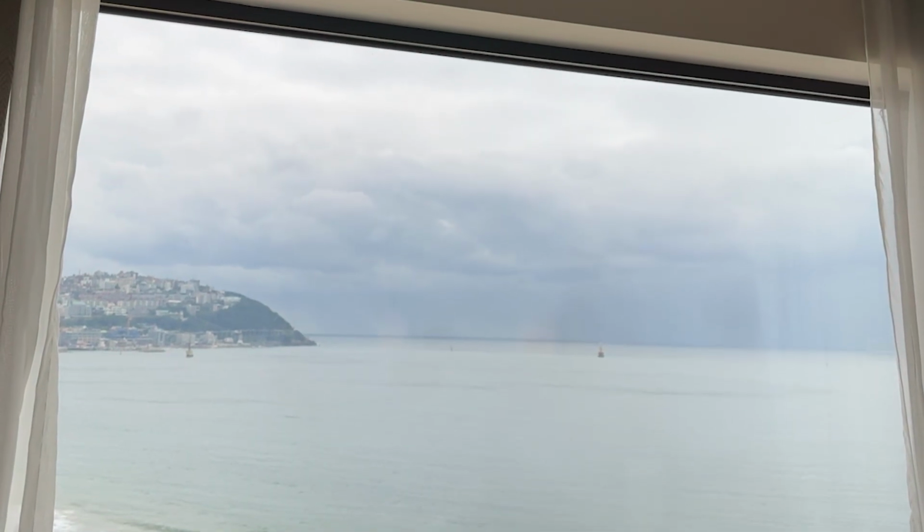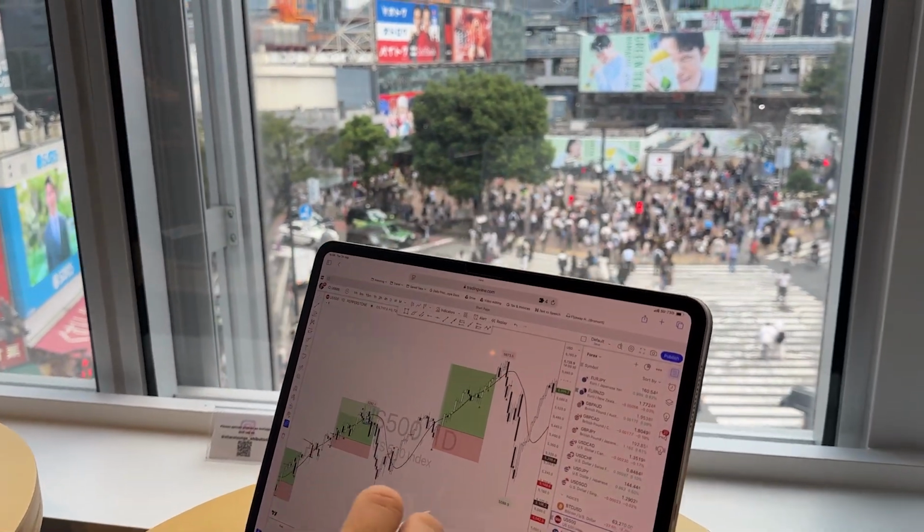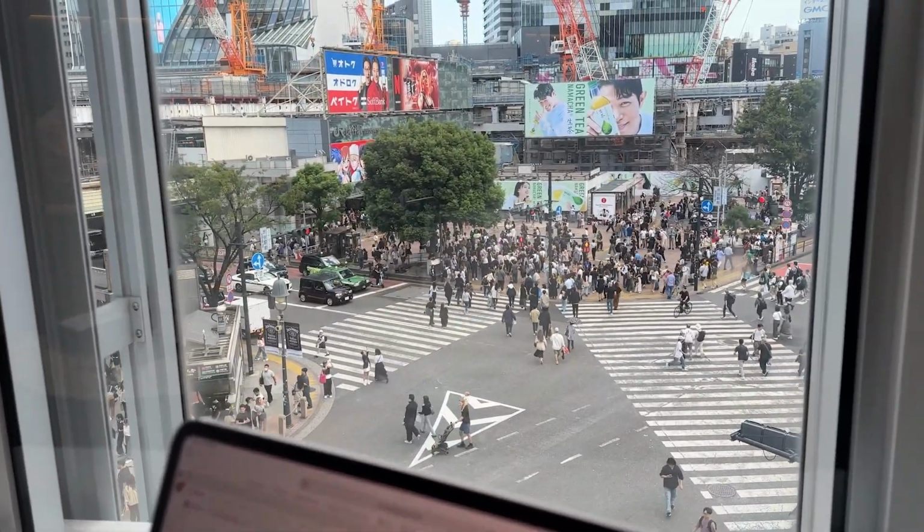Actually, we should show the view quickly. This is what the view from the hotel looks like. I mean, definitely better than being in the same place all the time, waking up in the same bed, the same view, all the stuff every single day. I would take this traveling and seeing new places anytime over being in the same place every single day.